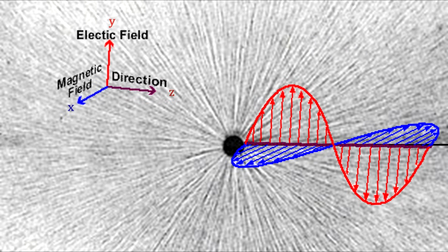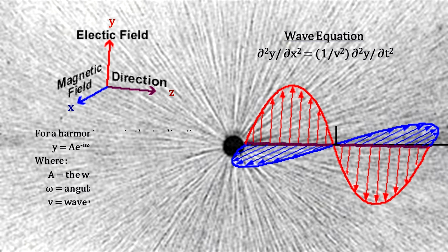There's one more thing to point out about electromagnetic waves that will become important as we move inside atoms in the next segment. Mathematically, waves can be described by a generalized wave equation that describes a vast number of different kinds of waves. For waves like this one, the solution to the wave equation provides valuable information about the wave's characteristics, including its amplitude at any point in time.